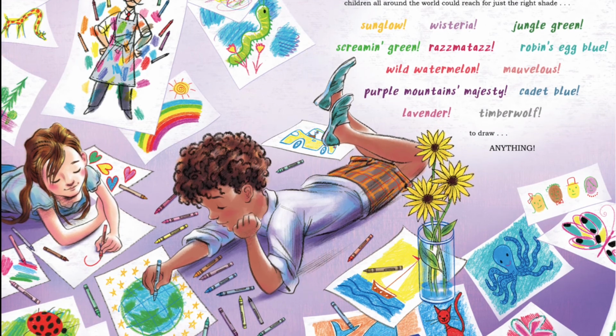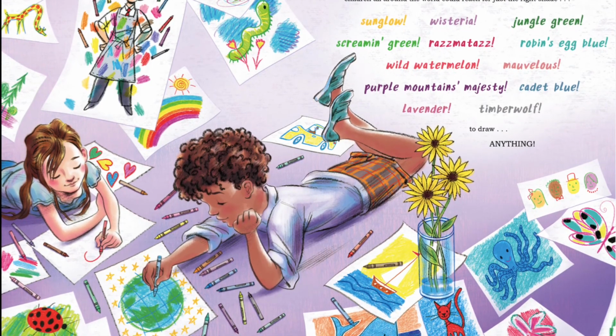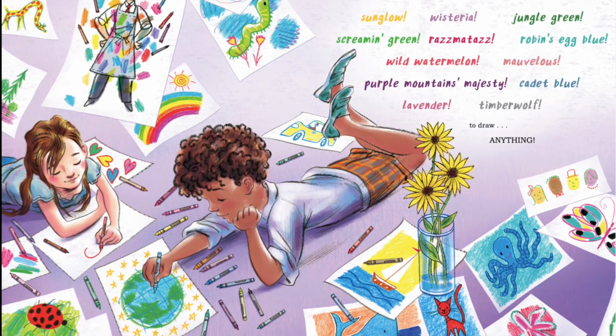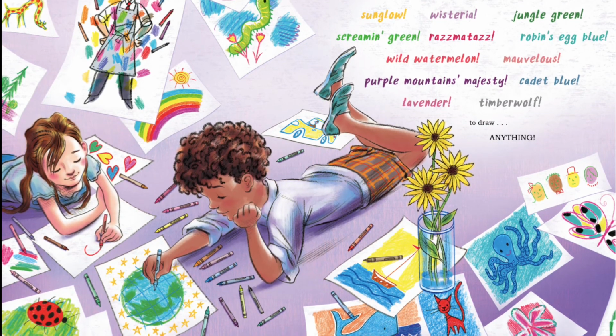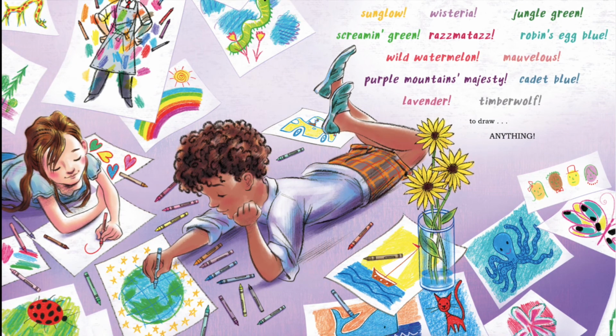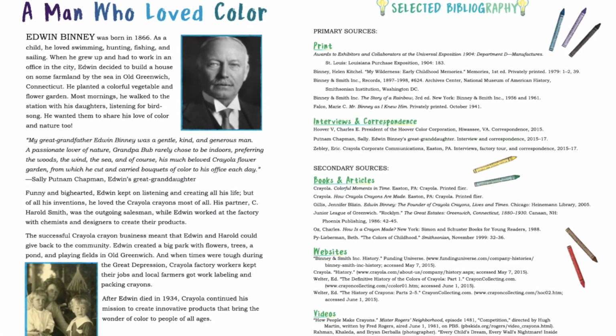Wow. How Crayola color crayons are made today. Wow, these are all right... they make these right now. Like they're making them right now. So yeah, that's how they make them. So the other steps. A man who loved color. Edwin Binney.